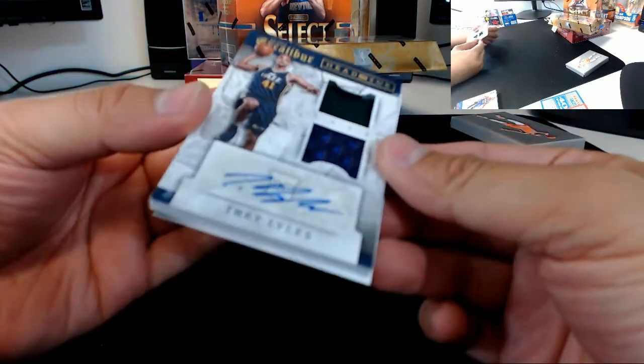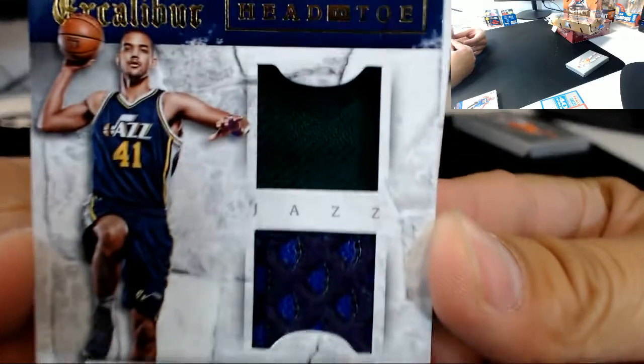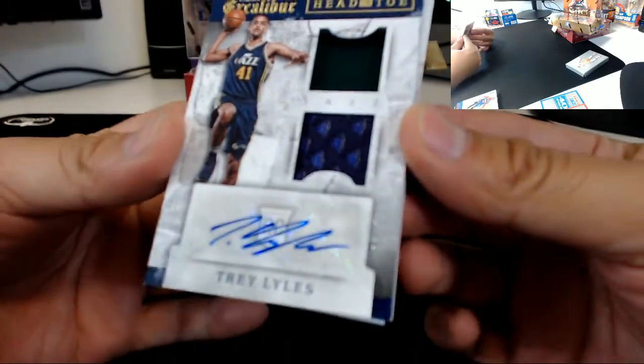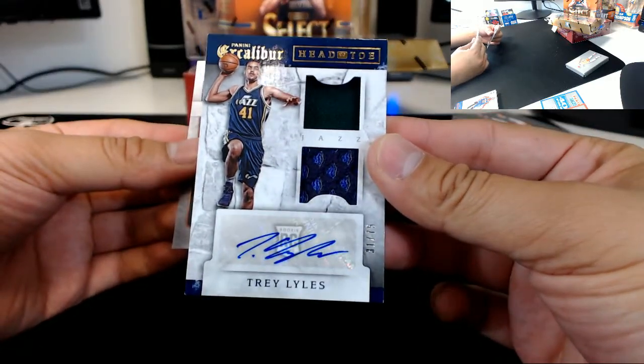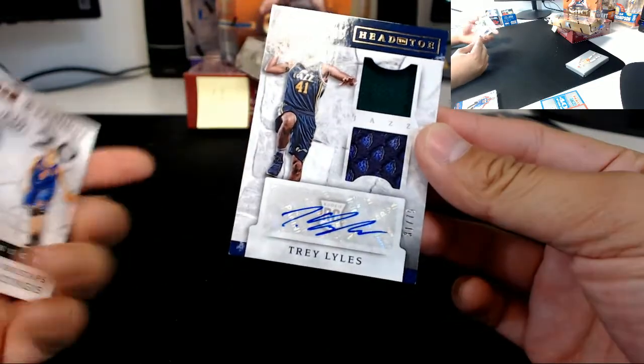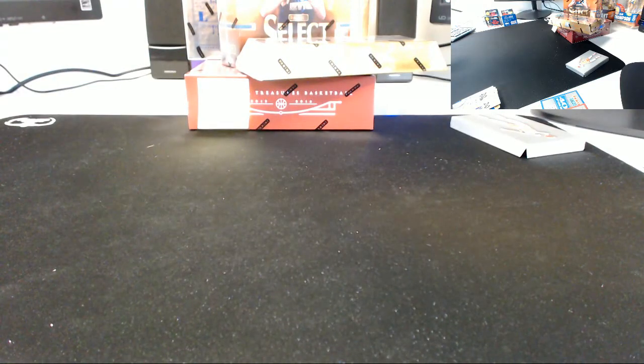Wow, nice. For the Jazz, 31 of 75. It's a jersey relic on the top and a shoe relic on the bottom. Head to toe. Trey Lyles, rookie for the Jazz. Congrats. 31 of 75, 10 off his jersey number. And 2020 Kristaps. Yeah, for a card that thick, especially how they pack Excalibur with the packs flying everywhere, they didn't pack it very smart this year, man, for Excalibur.